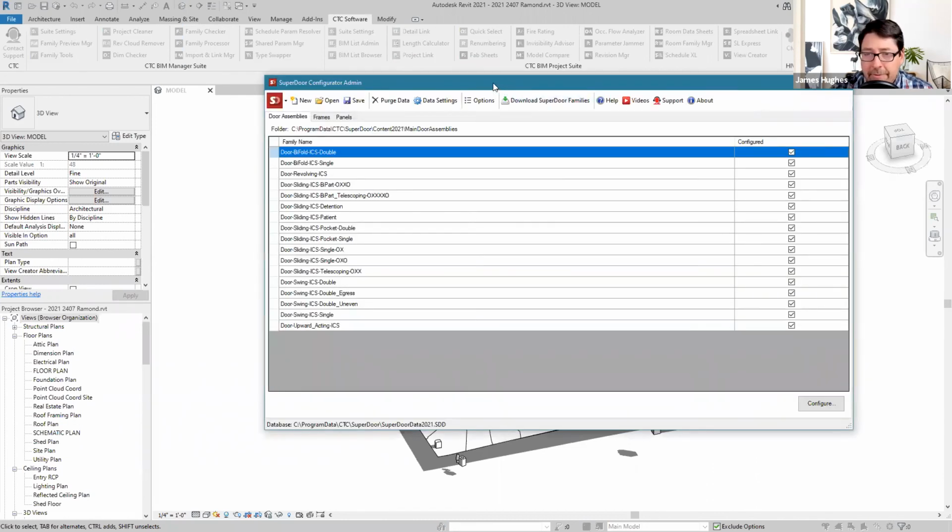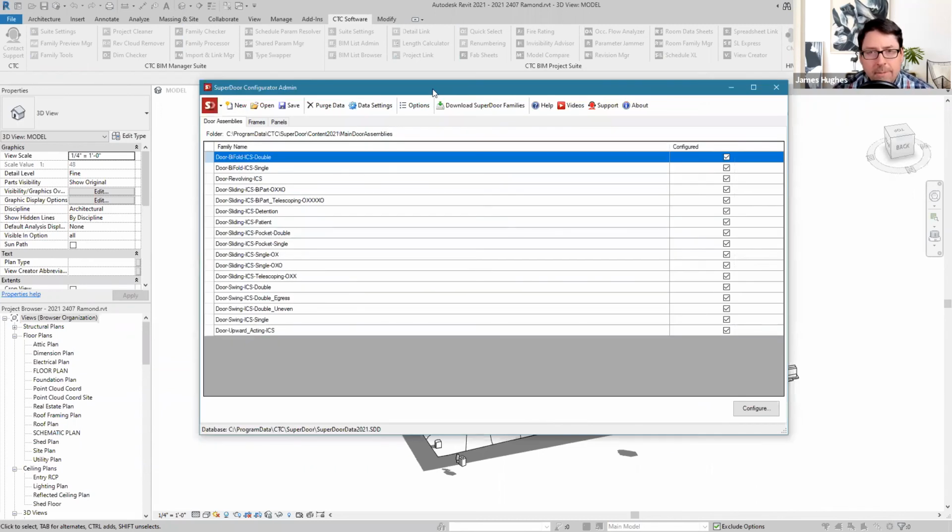Now, the very first time that you open up SuperDoor Configurator, it is not going to see all of the content that it's populating here down below. In fact, it will give you a pop-up screen that says that you need to download the library of files. When SuperDoor Configurator was first introduced, I think around 2008, it was actually just a few folders, about 4 different folders full of the different RFA family types that could be combined. And that's what you would pay for and download.